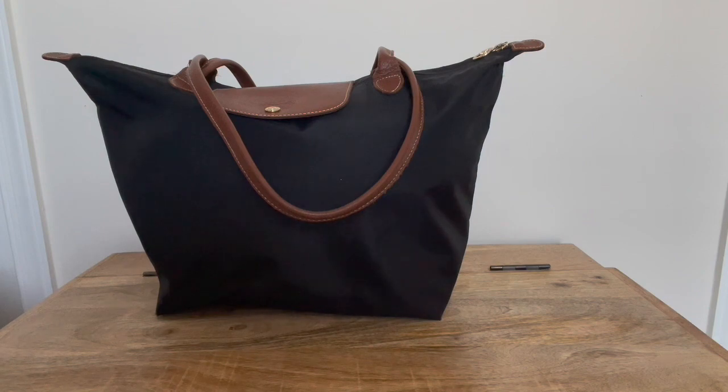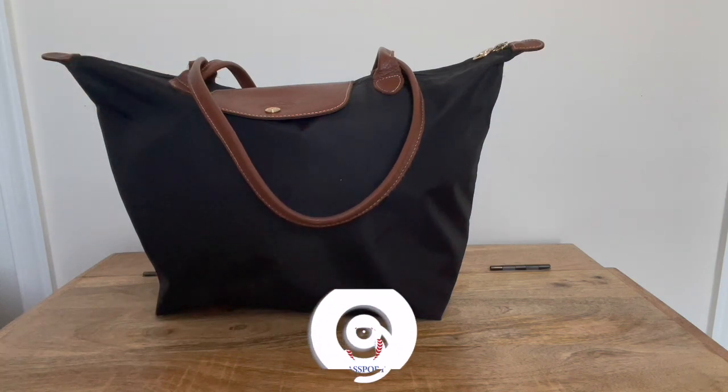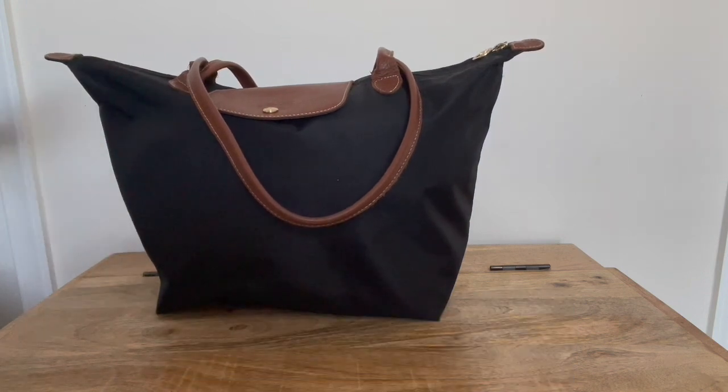However, the straps are a little bit thicker and a little more comfortable when you're carrying it over your shoulder. The material is wipeable, so I had no issues with putting it on the floor of a train or a flight. Because it's a little smaller, I wasn't able to fit everything that I wanted to fit into it.